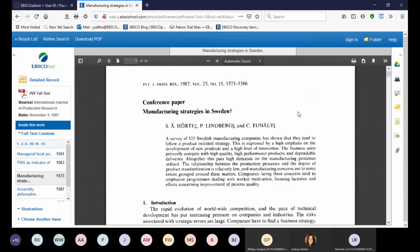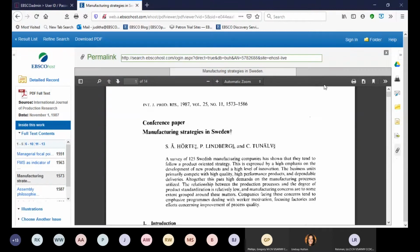This happens to be a conference paper, and you can see here on the far right, you have the ability to print a document, you can email it to someone, you can save it to folders, which I'm going to explain a little bit more. You can cite the document, or you can export it out to a citation manager, or you can provide someone internally with the URL. You happen to be IP authenticating into Business Source Premier, so anyone within your IP range can have access to it.